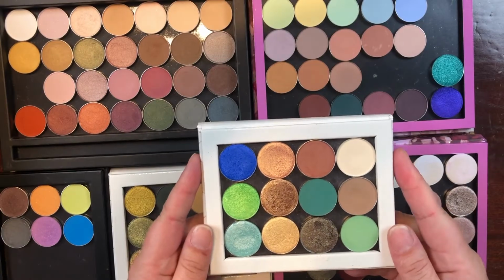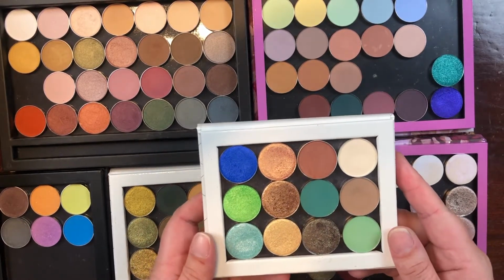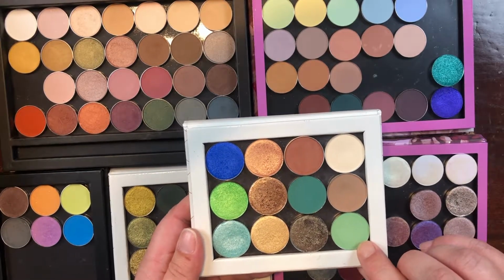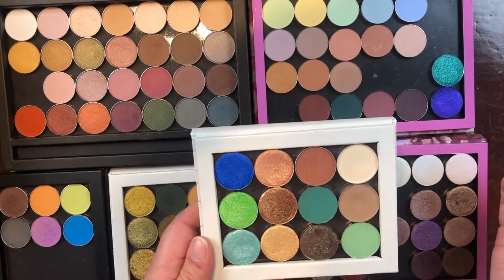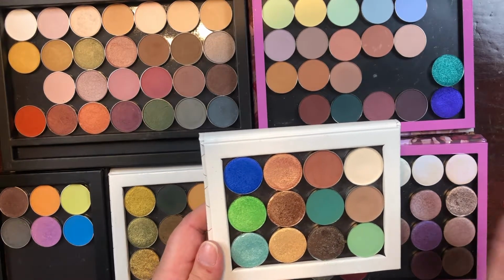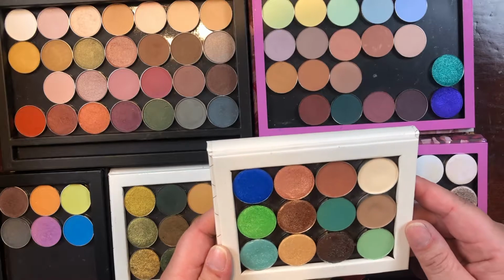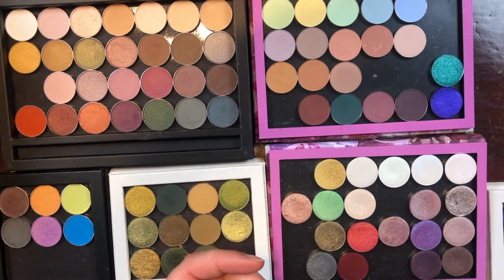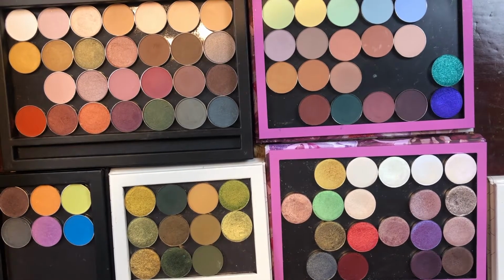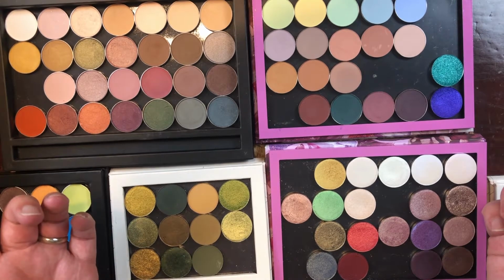All right, so this is what we're looking like so far. I can't decide whether to swap this one out for a warm neutral or not. I suppose I could take this pan out and just put it somewhere singly. Maybe we'll do that. We'll put that white one, cream colored, to the side in effort to decide what warm neutral shade we would like to add.